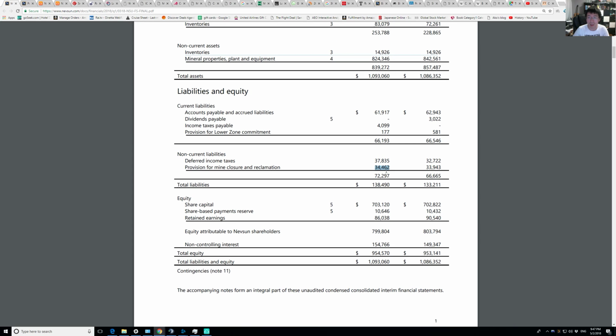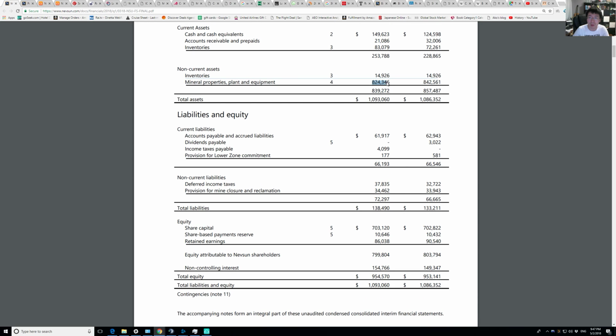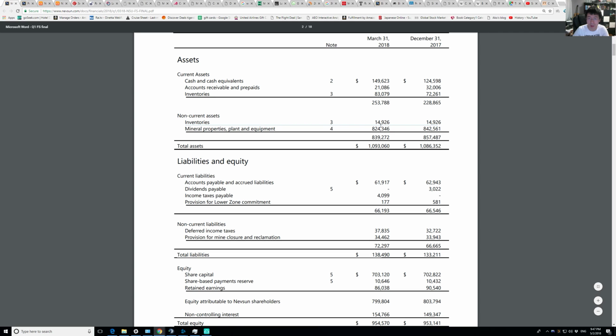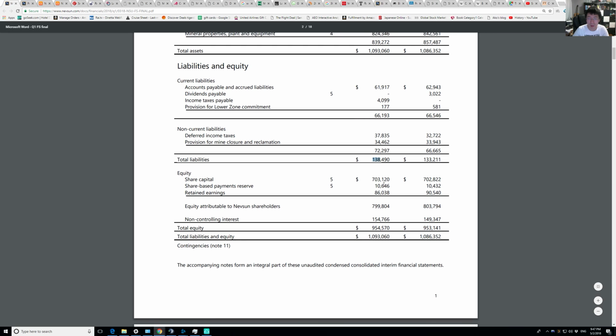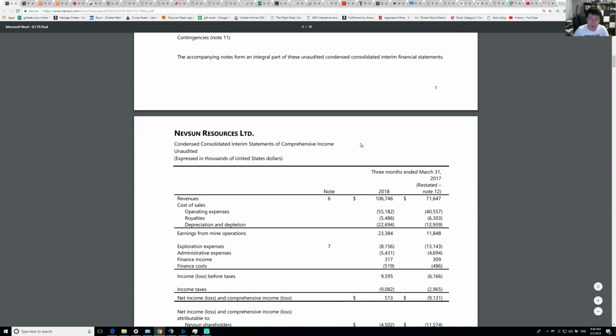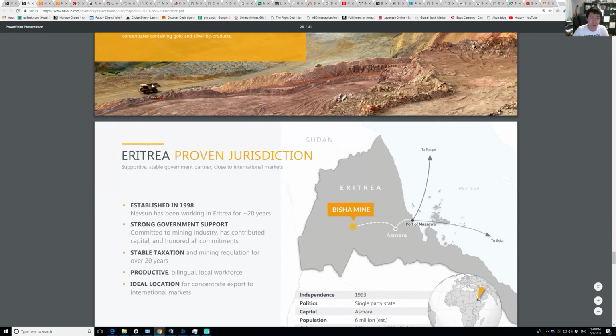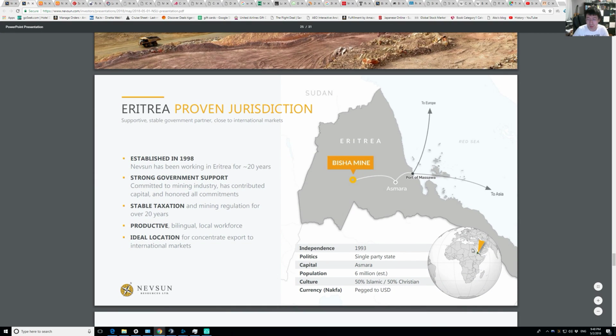So overall, if they were able to convert this consistently into cash, then I wouldn't really worry about this. Plus, they have more than enough cash to cover their total liabilities. Okay, so that's that. And then let's first look at their producing mine. They hold a producing mine called Bisha. And Bisha is in Eritrea, essentially north of Ethiopia.